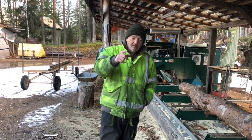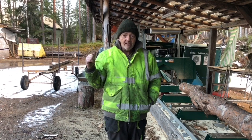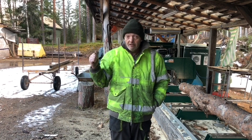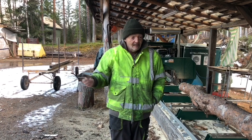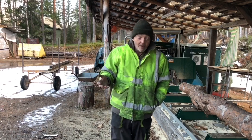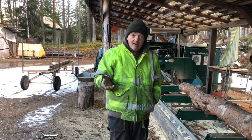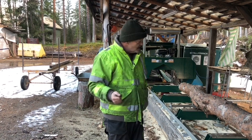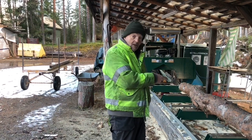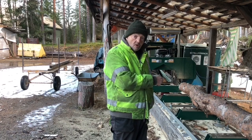The rare opportunity: we've got this really weird westerly wind blowing hard that's warm, and it's melted everything. You can't make this stuff up. Whilst it's melted everything and raised the temperature to +8, that's 39 degrees, I want to cut this log. I've had this for a long time, and I'll show you why.